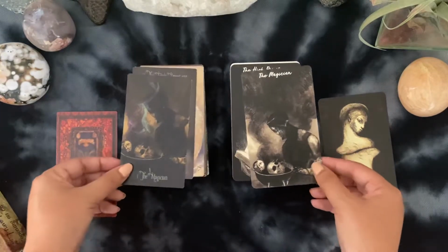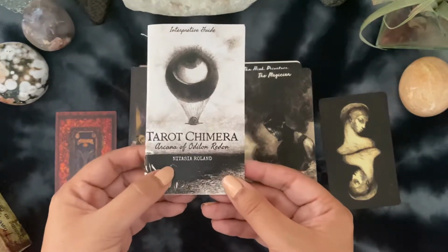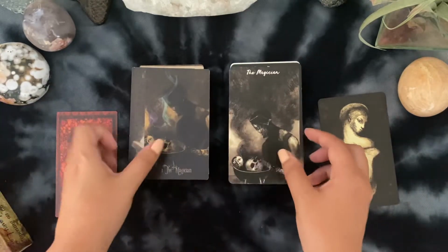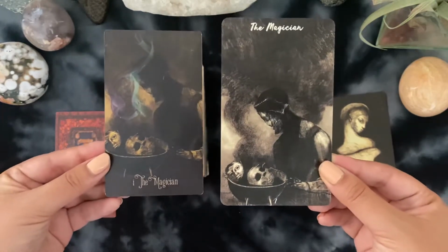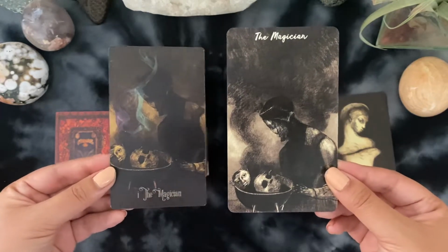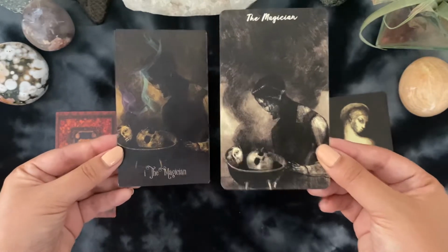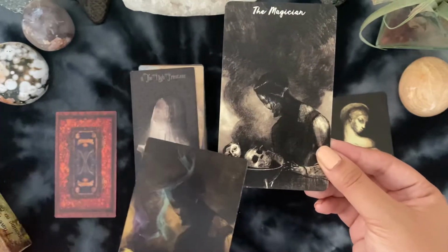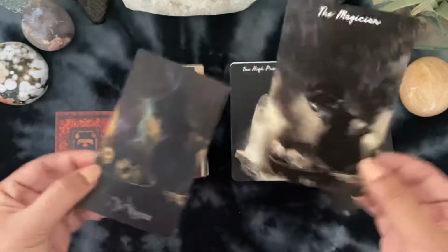Now, interestingly enough, both of these artists, so this one is Melissa Wotherspoon and this one is Natasha Roland, I hope I pronounced your name right, are completely separate artists with separate visions. And I think it's really interesting that they both chose this image for the Magician. Even though it's the same image from Redon, it evokes such different feelings. You can see some of the color here, and then this one being black and white, I feel like the skulls are more prominent. Really interesting.